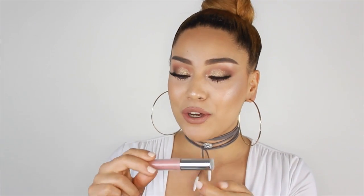So I got two more to show you from Colourpop. And these are actually from the older collection, which is the Ultra Matte Liquid Lipsticks. Those were the first ones that I actually got from Colourpop. When they came out, I was like, hell yeah, I need them so much. I got the colors Midi and also Trap. These were the two that I wore the most.